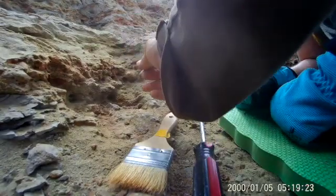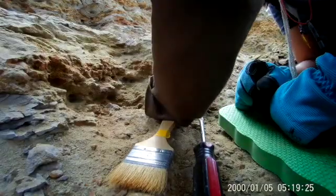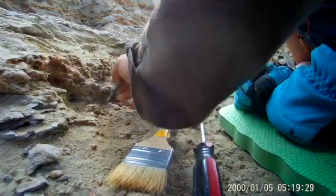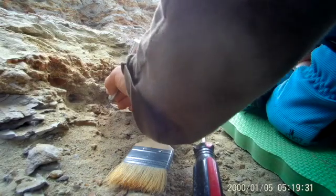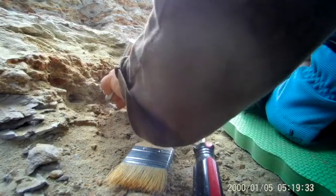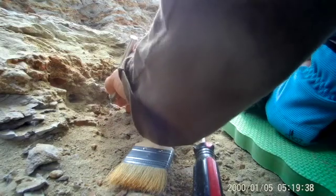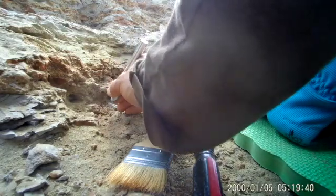I just glued it, so. Okay. You did a good job of getting everything and covering everything. It has a shape. Maybe it's too thick. I can't tell. That's fine.